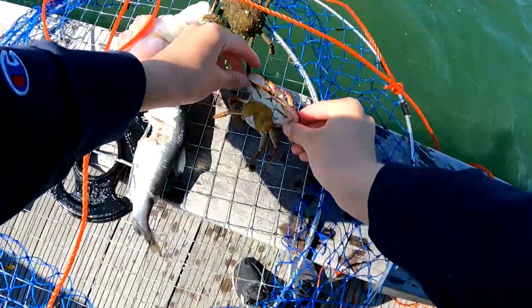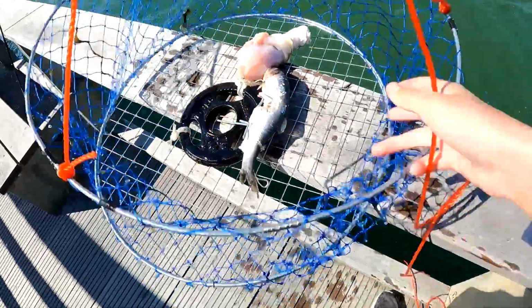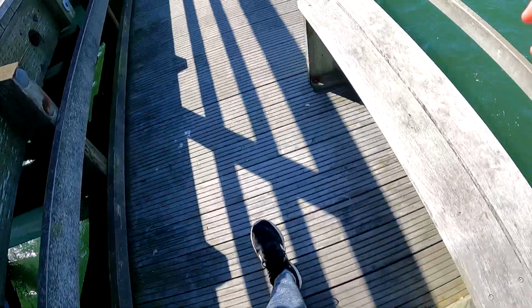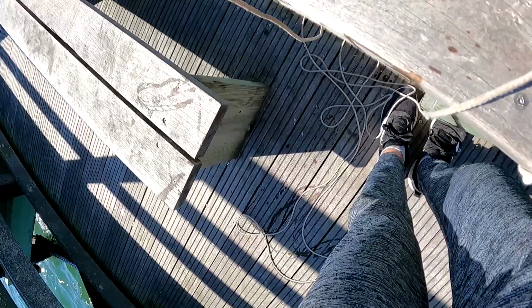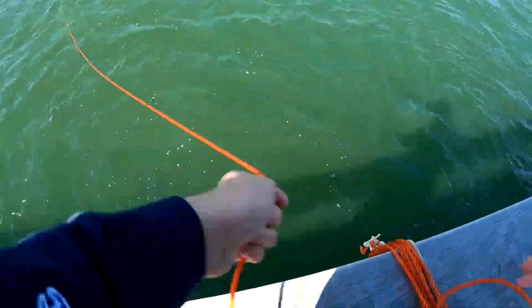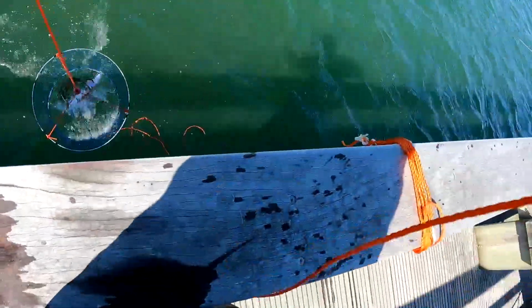Whoa. Hey, don't pinch me. Check the last one. There we go. Damn it, nothing. All right, come on, big crab. Only caught a pregnant one so far for the last 2 hours. Come on, big crab. Oh, I see one. I see two. Oh, never mind. Dang, it's only spider crab.